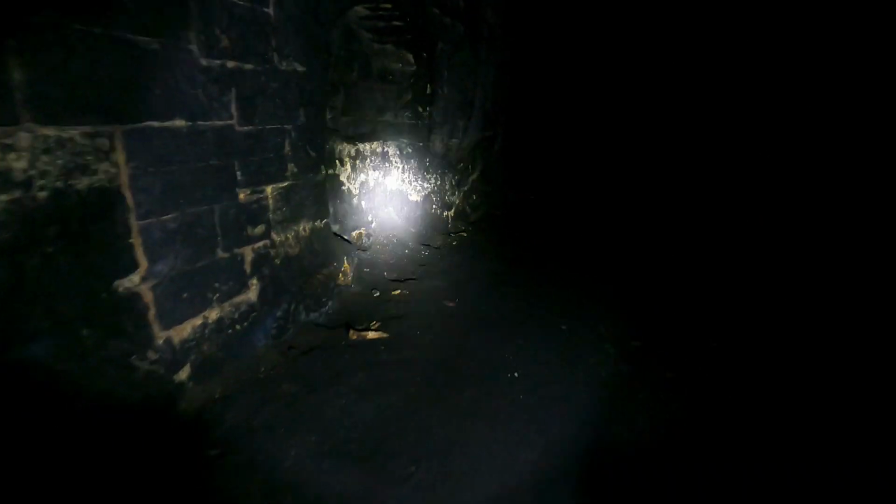We've got the next recess or refuge coming up on the left hand side, look. A mixture of stone blocks and natural stone. And going forward you can still see those sleeper indentations if I lower the beam down. There you go, look. On both sides.